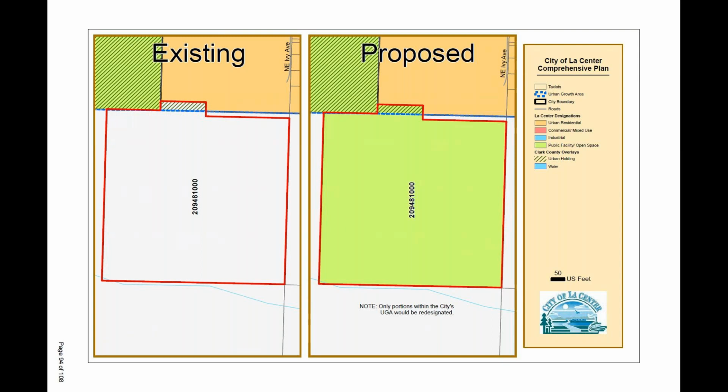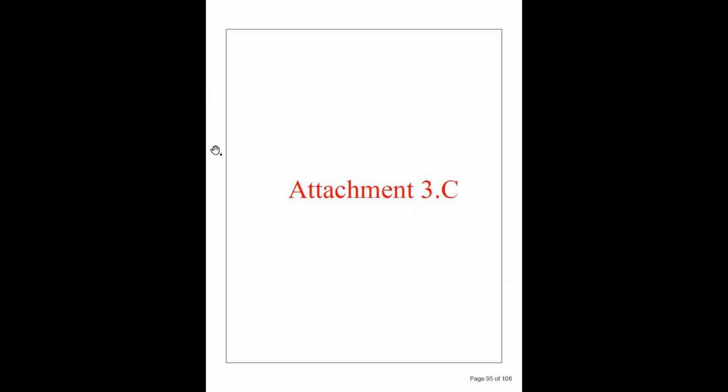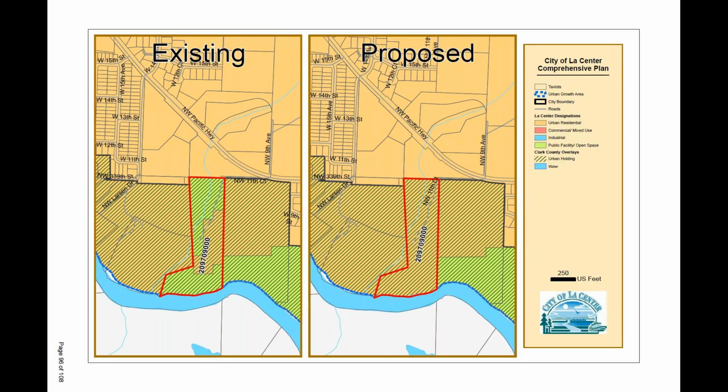Any other questions before I move on to the next property? Okay. Go to the next property. So this one is just south of Northwest Pacific Highway, southeast of Riverside Estates. As you see here, there's a couple different comp plan designations going across it. It's public facility and open space and also urban residential. I'll show you later, but the zoning on this property, or actually, we don't have a map for that, but the zoning across this entire property is MDR 16. So we're just correcting that mapping to be consistent with the current zoning of that property. And that's all we're doing here. Again, since zoning's MDR 16 across the whole property, we are making it urban residential across the whole property just to be consistent.